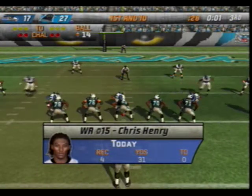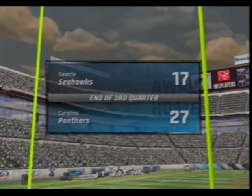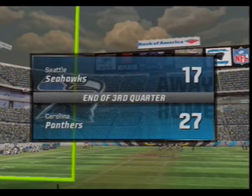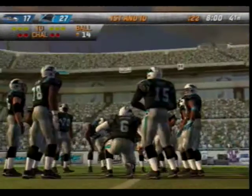We've completed three quarters of play, and the score is Panthers 27, Seattle 17. The teams are set for the fourth quarter of play.